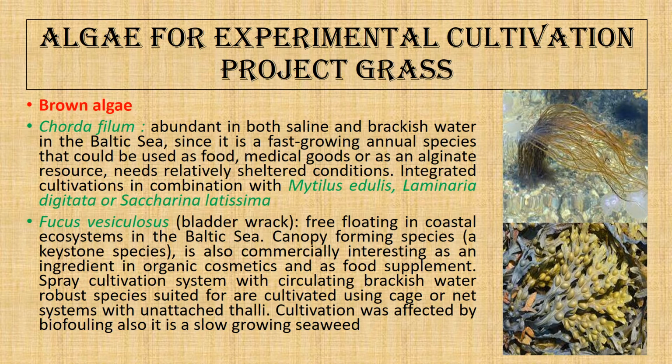So what are the algae that were included in the project GRASS? Now brown algae, that is the Phaeophyceae, red algae, Rhodophyceae, and green algae, that is Chlorophyceae, all these types of algae were considered. Now we will be discussing each of the types of algae in detail. Now we will begin with the Phaeophyceae or the brown algae, Cordaphyllum.